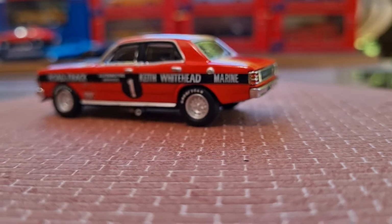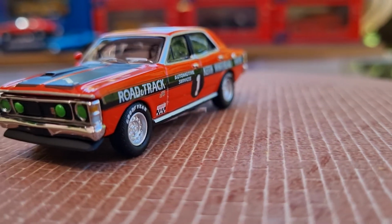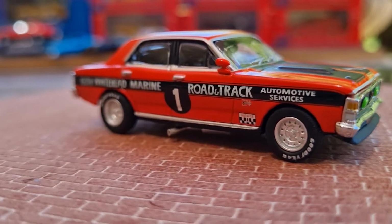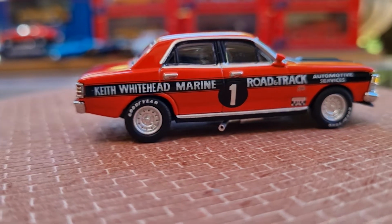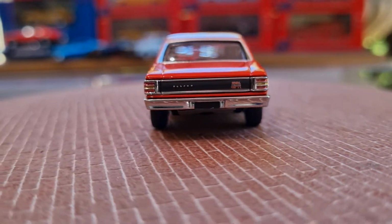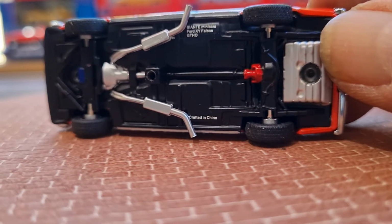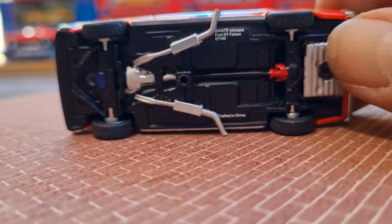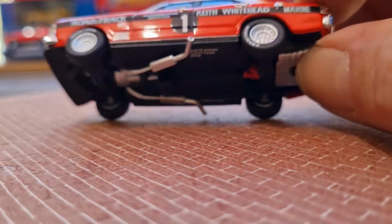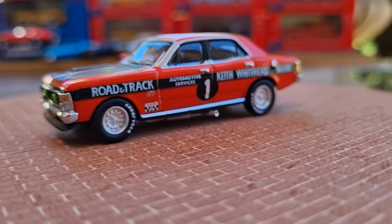351 badge on the boot lid, side exhaust and headlamp covers, and a front spoiler. And from underneath, see the split exhaust details, the diff, transmission cooler. So yeah, that's a stunning piece.